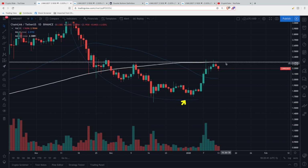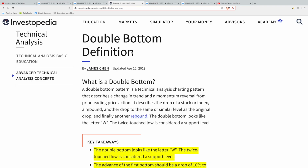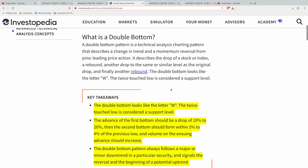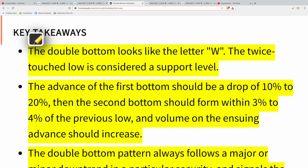that 200-day moving average. In the introduction, I talked about a bullish reversal pattern, and the name of that pattern is a double bottom. And if you were watching our thumbnail, you might have noticed there was a W in it as well, and that W is really what you can look for when you're trying to identify a double bottom on the charts. So what's a double bottom? The double bottom looks like the letter W.